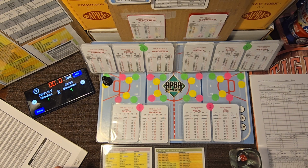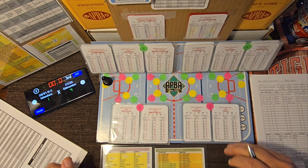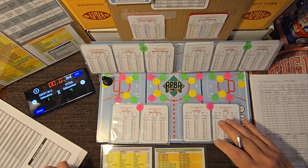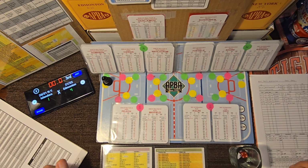Komarov. Here comes the Islanders. Komarov on the number 4 line, 62 is an 8. Possible forecheck. Forecheck is not going to make it. So Edmonton gets a 6 chance to clear it. Dice rolls a 9. They cannot clear it, so it's a wide shot. 6.